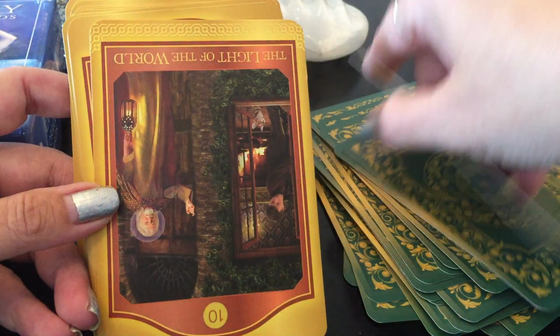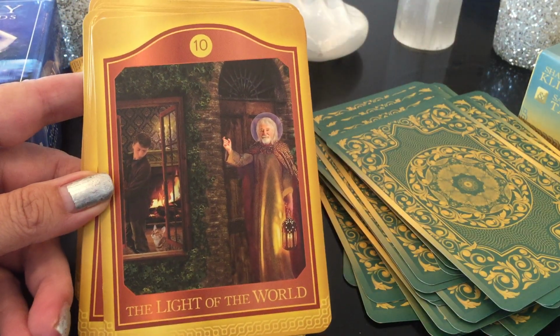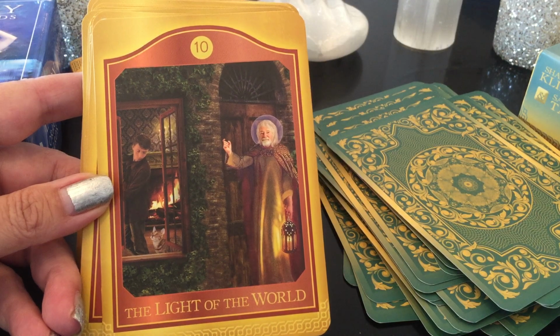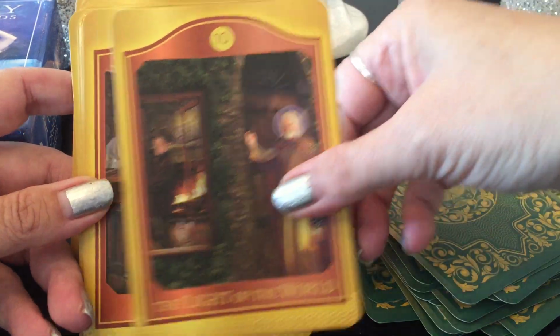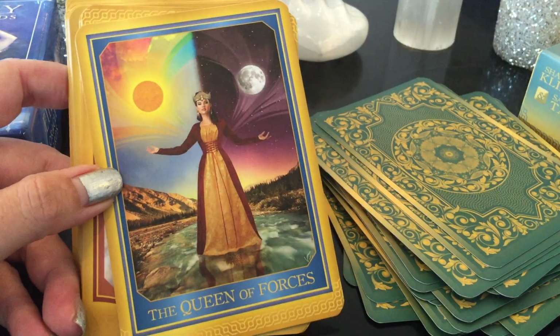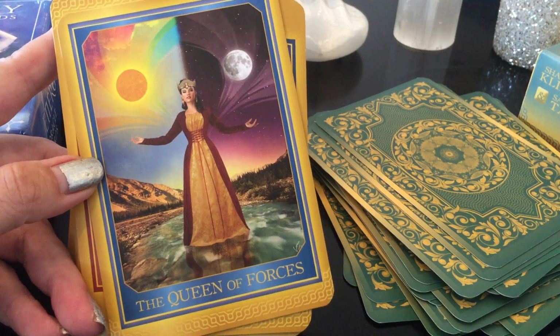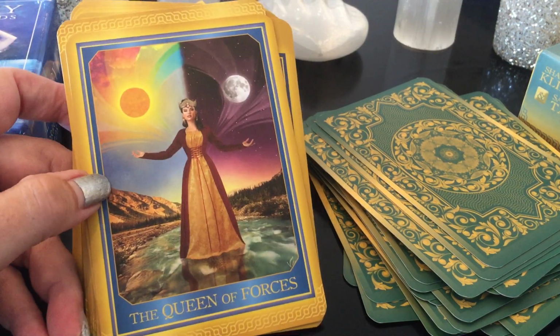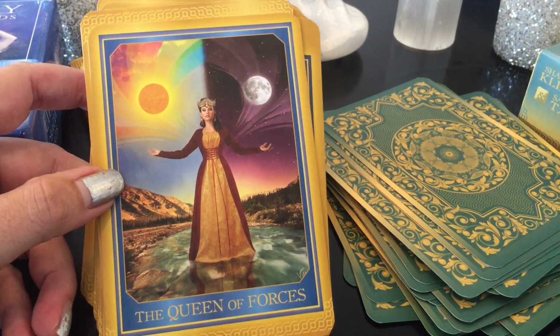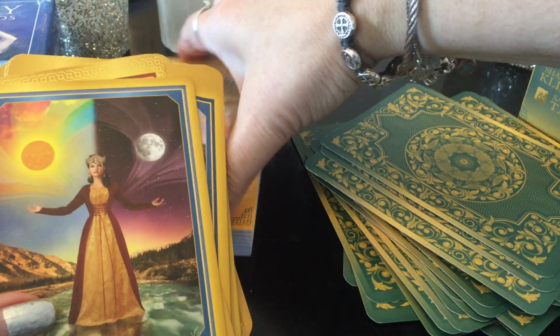So you have to look it up in the book to understand. You're not going to get much just from your intuition with this deck, the Light of the World. You have to go in and really drink in the message, Queen of Forces. When you read from the guidebook, it brings you on a whole journey with this card.